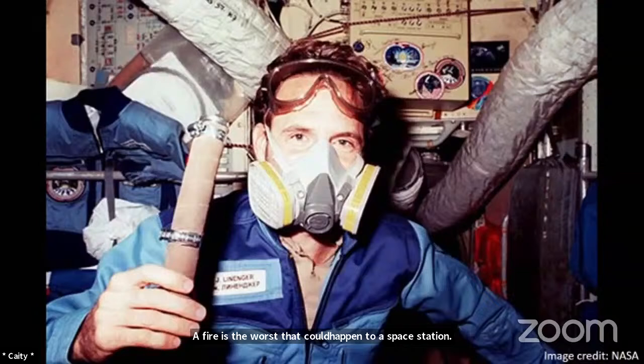And there was actually concern. They were worried because there was molten metal. They were worried that this fire was melting through the hull. It wound up burning for about 14 minutes, which is a nightmarish amount of time if you're stuck on a space station on fire, as was Jerry Linenger, who we see here wearing an oxygen mask. And the station was almost evacuated.